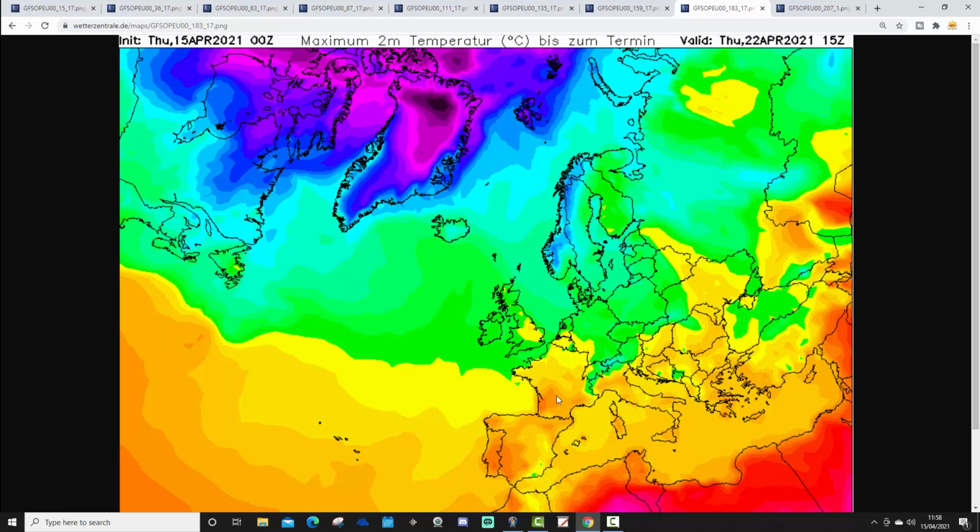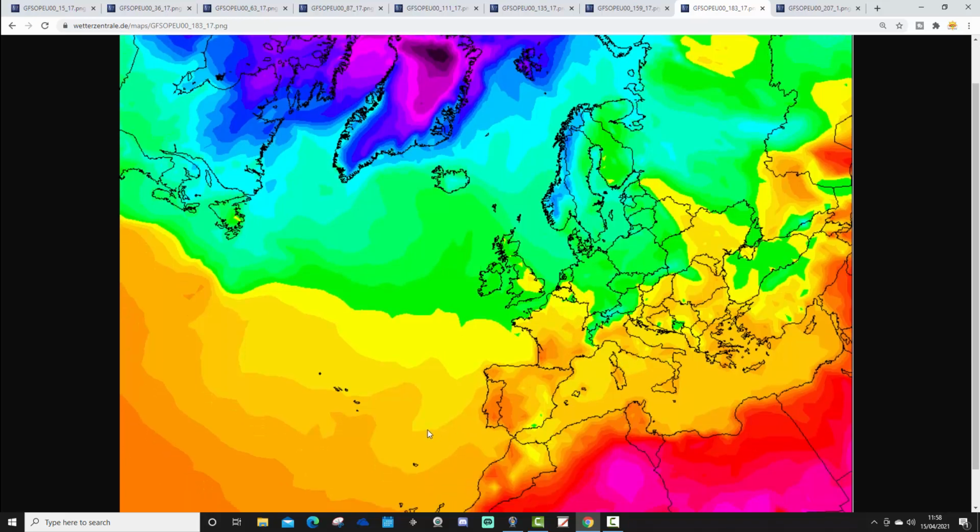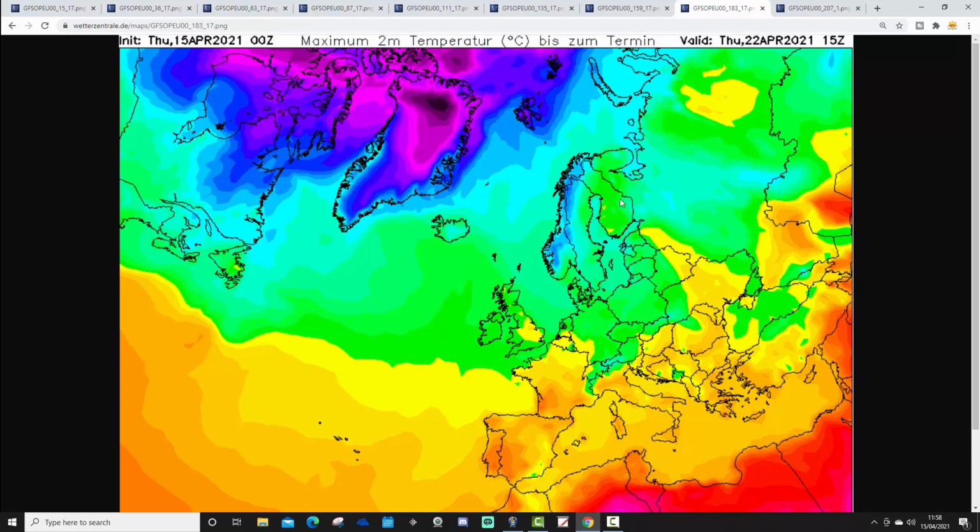So southern France could see the temperature going into the mid-20s there. That's around 25 Celsius, 77 Fahrenheit, possibly down to Spain and Portugal, seeing the temperature into the mid-20s Celsius as well. So maybe becoming warm for the first time for quite a while in that southwestern part of Europe. Generally quite warm through much of the Mediterranean, but Scandinavia looks cold, otherwise probably near normal with the temperature.